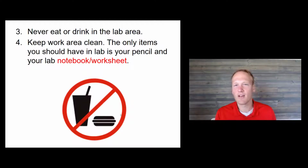Along with that, keep your work area clean. Don't be dragging your book bag and all this other stuff to the lab area. We want as many clean surfaces as possible. You're going to need your lab, and you're going to need something to write with. That's what you should take. Sometimes you'll need a calculator.